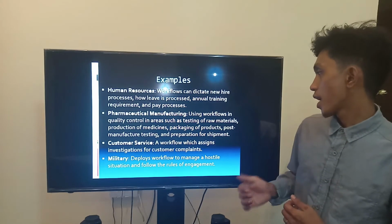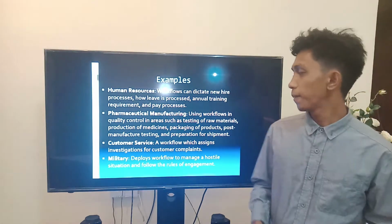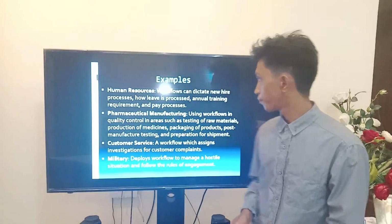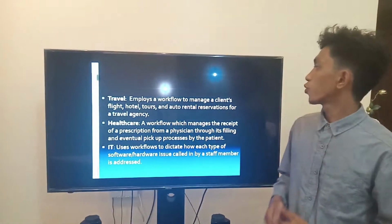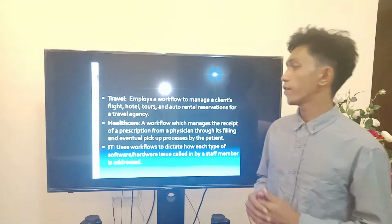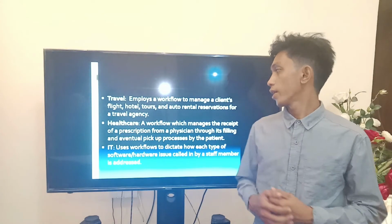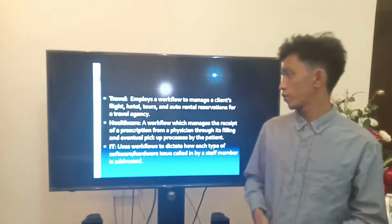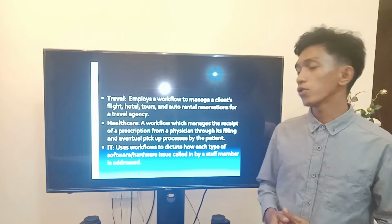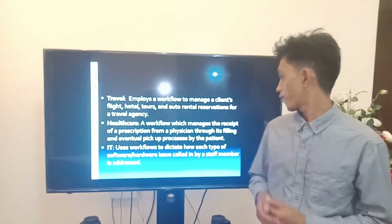Customer service, a workflow which assigns investigation for customer complaints. Military, deploy workflow to manage a hostile situation and follow the rules of engagement. Travel, employs a workflow to manage clients, flights, hotel tours, and auto rental reservations for a travel agency. Healthcare, a workflow which manages the receipt of a prescription from a physician through its filling and eventual pick-up by the patient. IT uses workflows to dictate how each type of software or hardware issue called in by a staff member is addressed.